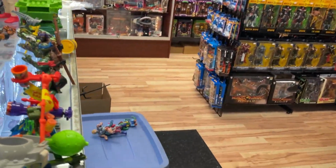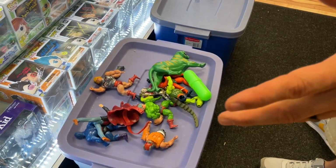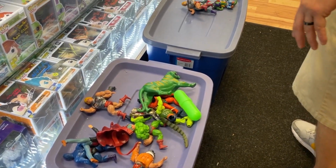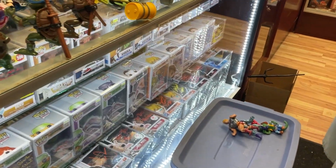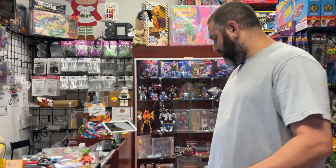He actually had some He-Man stuff in there. It's just random He-Man stuff. Nothing fancy, nothing that's expensive. It was all parts, so there's really nothing in there that's gonna scream wowie, wowie, wowie. So that's here. And then here, let's take a look.